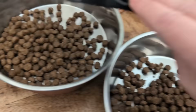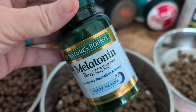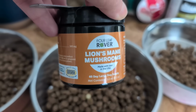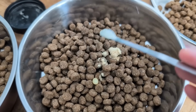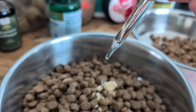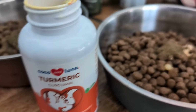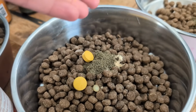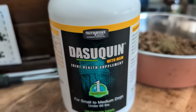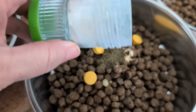So we start off with their food. Next comes all the stuff that goes on top of it. So for Memphis and Memphis only, Memphis gets 1 of her melatonins, and then she gets her lion's mane mushroom on there, and then she gets her Whisker Elixir CBD oil. We put a little bit of that on her food every morning as well. Memphis also gets 3 of these little turmeric tablets for anti-inflammation. And then she also gets 1 Dasuquin, which she does not like. So I actually crush it up and mix it into her food so she'll eat it.